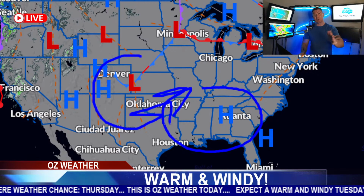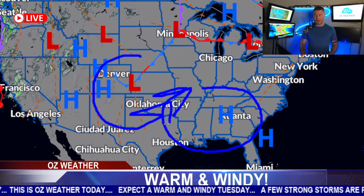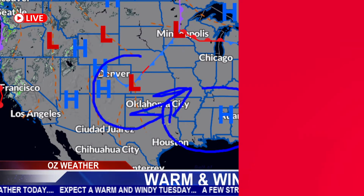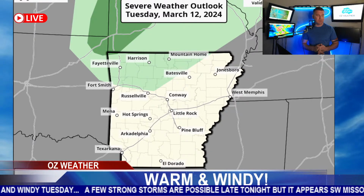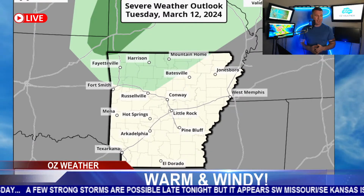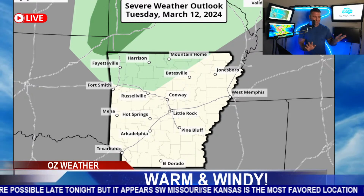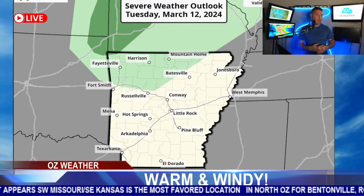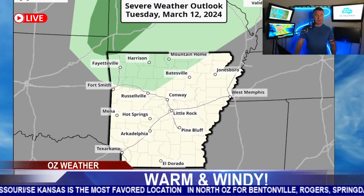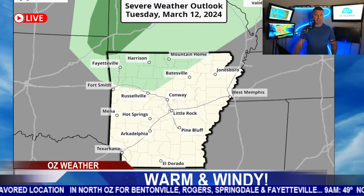Now, that low does start to jog east with the dry line. With a weak system embedded in there, that's going to give us at least a small chance of seeing a few isolated severe storms. Those would mostly be in Kansas and Missouri. You can see the marginal risk area just barely clips northwest Arkansas. We're not even in it in Fort Smith, Conway, Little Rock. We're not in it either. The highest chance of seeing any kind of severe weather today is closer to Joplin, and then out towards McDonald County, things should start to pick up a little bit more for some stronger storms later on.